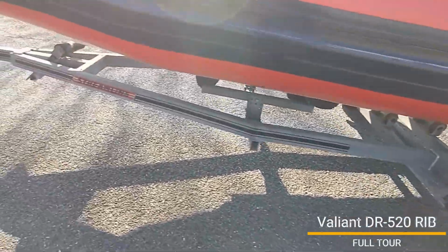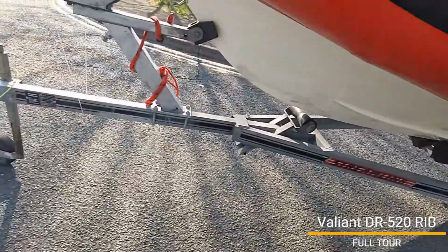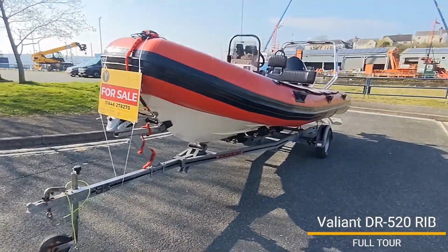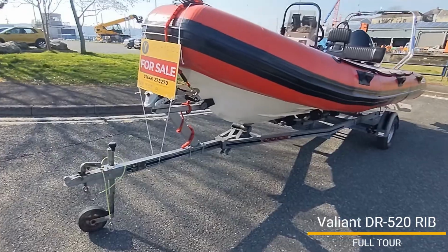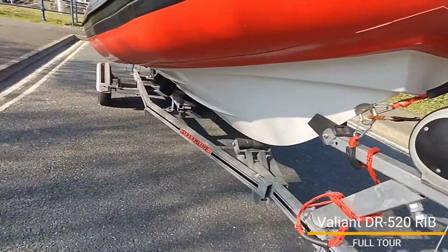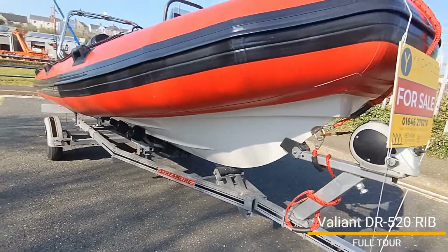Again, this is in really nice condition. Perfect for launching, a nice quick and easy launch. She'll tow anywhere that you want her to. She hasn't been anti-fouled, as you can see. She's in the original white gel coat.